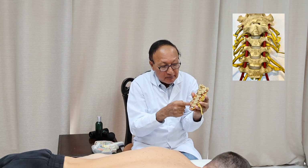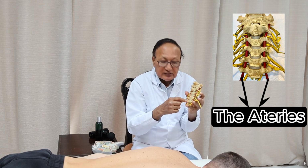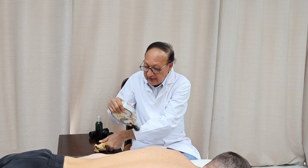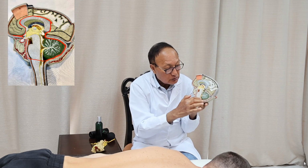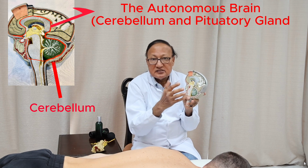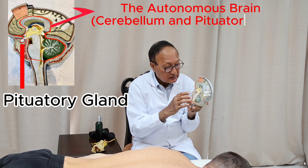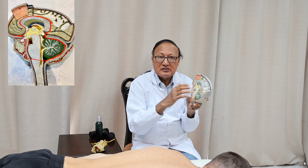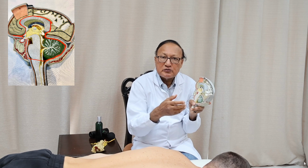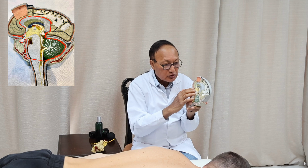The second type is we have a pair of arteries running right through the canal in the cervical spine, this pair of arteries here. And what happens is that these arteries supply blood to the autonomous brain or the subconscious brain. So in that we have the cerebellum, which causes dizziness, imbalance, and so many different types of problems. You have the pituitary, which controls the hormones, so you get hormonal problems, palpitation, sleep disturbances, emotional problems, then also some neurological problems like Bell's palsy and all that. All that is controlled from here.